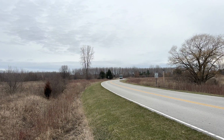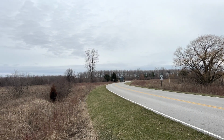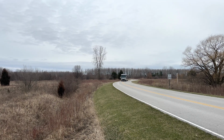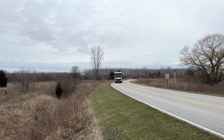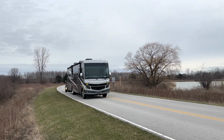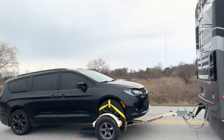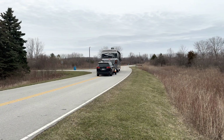Oh dang, here they come. That thing looks really good going down the road. This is a Fleetwood Bounder. Yep. A 21? I think it's a 21. We'll get the deets on it. Oh yeah. Nice. Towing their van behind it. Yep, got the soccer mom van.